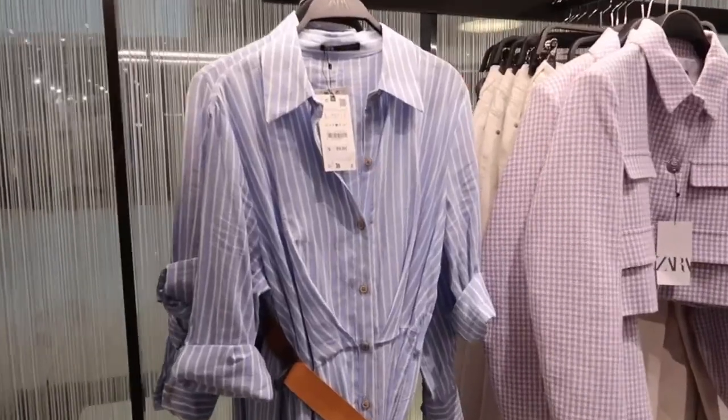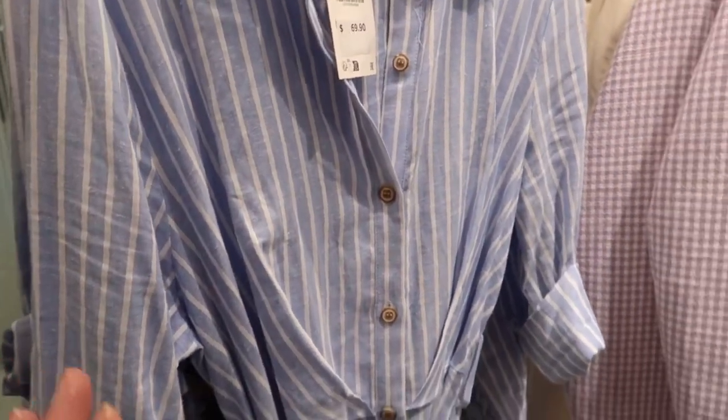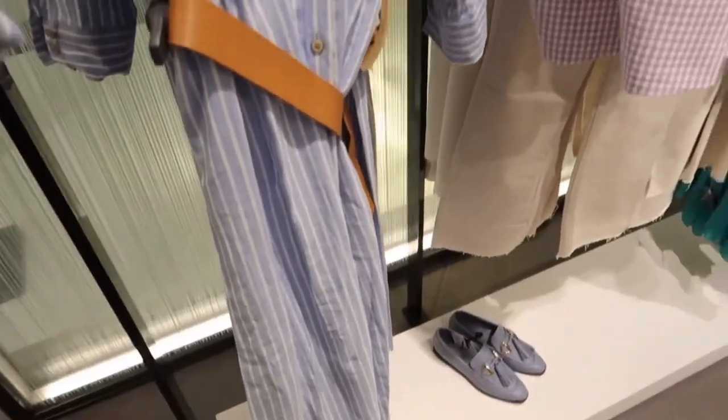Okay, what do we think about this dress? I think it's cute. It has these white and blue stripes, very nautical vibes here. The price is $69.90. The fabric feels a little bit thin, I'm not going to lie. And it has this belt that looks very, very fake.